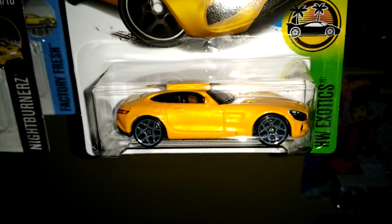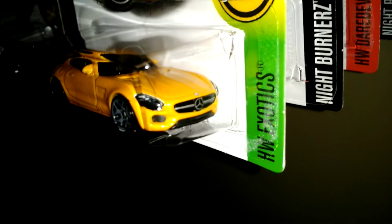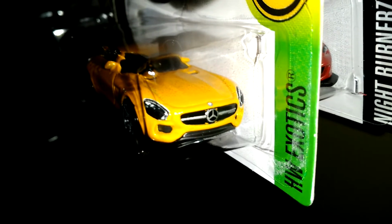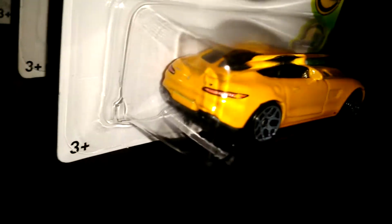The '15 Mercedes-Benz AMG GT. Check that baby out. Isn't she sweet? Look at that. I love the execution and the proportions and the detail. It's just spot on. And look at that front end. Got the headlights detail, the grille, the 2 Mercedes-Benz emblems, the lower grilles, the lower air dam. You have the side mirrors, the tail lights, the badging.